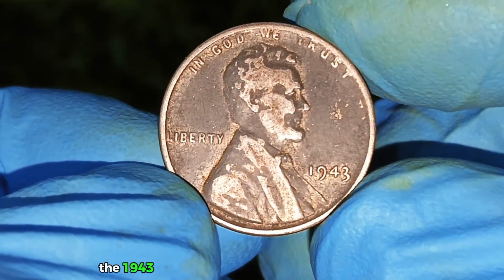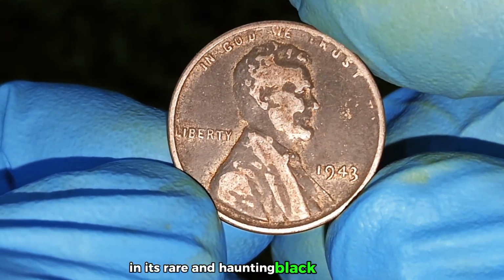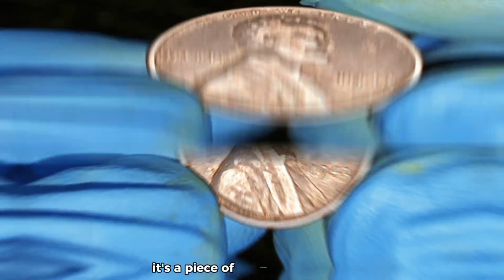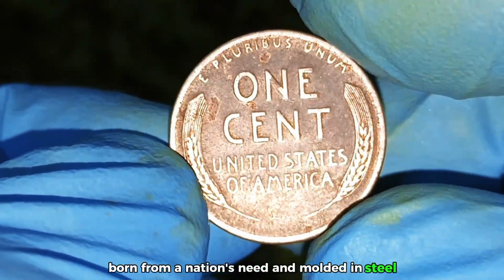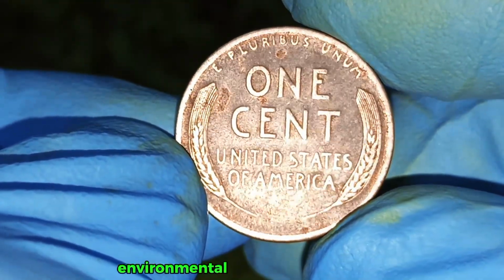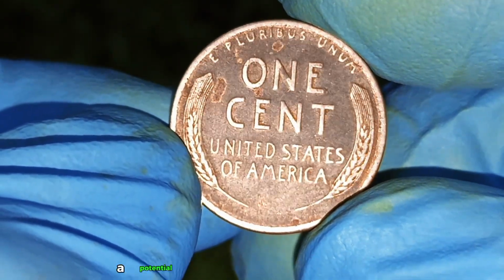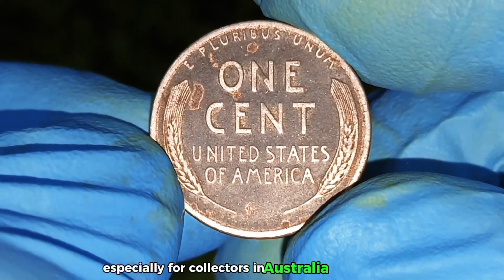The 1943 steel wheat penny without a mint mark, in its rare and haunting black condition, is a coin that defies expectation. It's a piece of wartime ingenuity, born from a nation's need and molded in steel, not copper. It has survived decades of circulation, environmental damage, and indifference. And yet, here it is today, a potential gateway to thousands of dollars, especially for collectors in Australia and beyond.